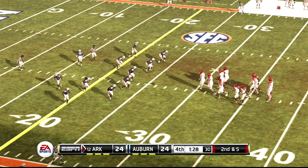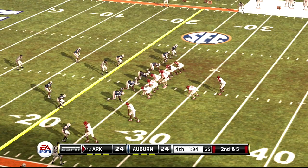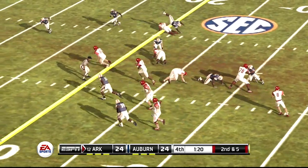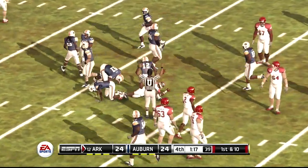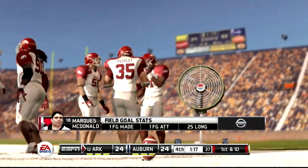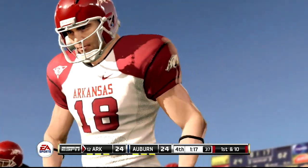From the 26-yard line, it's second down. They go with the back, and he's got room. Brought down at the 16-yard line. That was a great call. Yeah, here you see the draw play at its best. The tailback got good blocking up front and was able to pick up a bunch of yards.